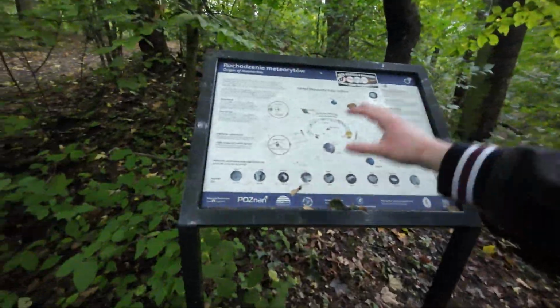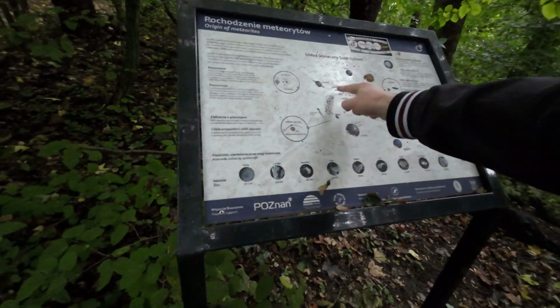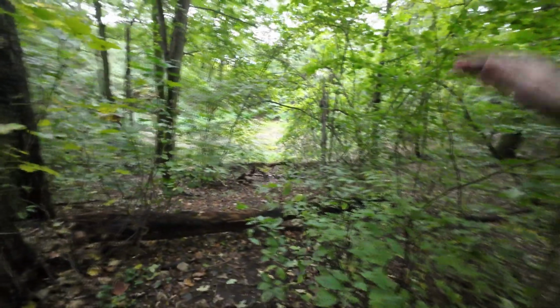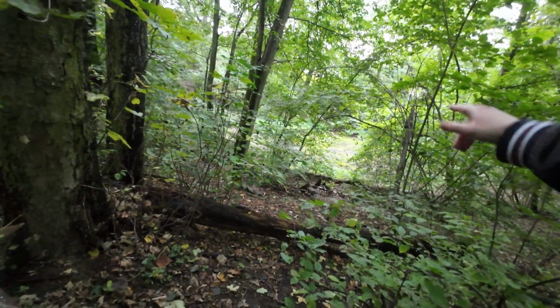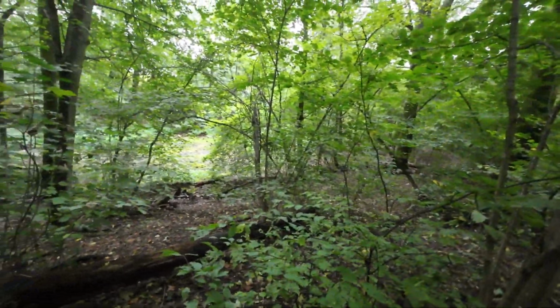And just some more information on asteroids, meteorites, the origins. Obviously you've got the asteroid belt. So we can see down here, this is it. Boom. This is a big old crater with a pond at the bottom. Again, like you wouldn't necessarily know because it's so grown over in the area.